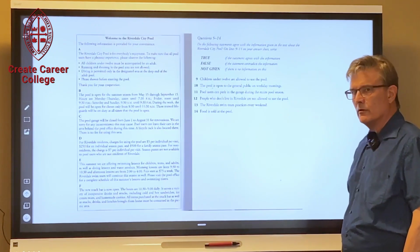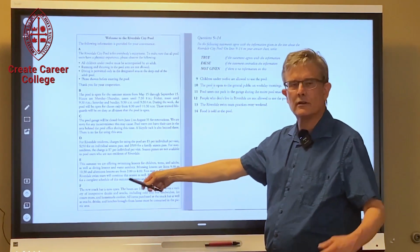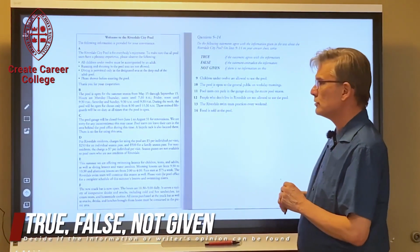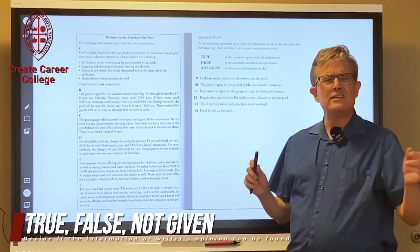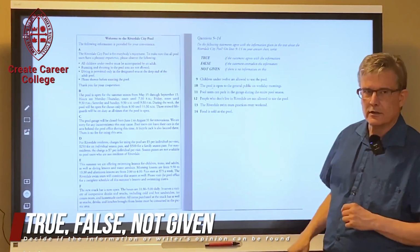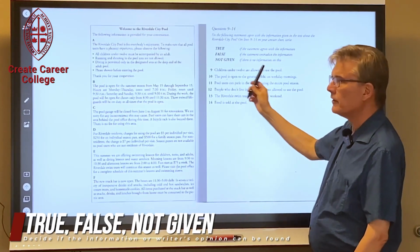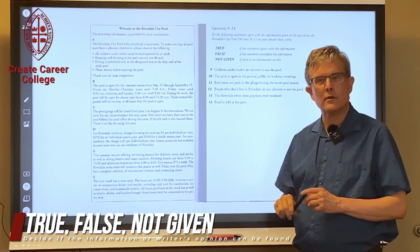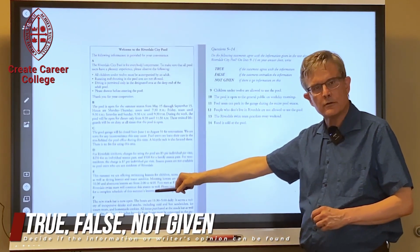Okay, this is another similar type question where we have a Riverdale City pool. These are the basic rules, regulations, and so forth. This is the true, false, not given section. So in other words, some statements are true, some are false, and not given, which means they're not mentioned. It's very easy to want to read into an answer what you think should be there, but you have to be very disciplined. You can't add anything that's not given there. So, again, we're going to look at the questions first, skim the questions, and find out where the answers are. Now, quite often, it's a good little trick of these tests that the information you find is closely associated with the order it appears in the text.